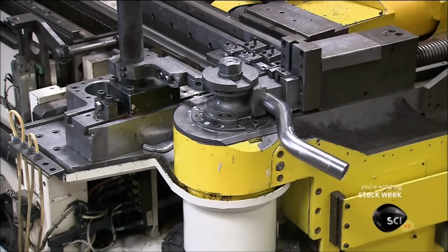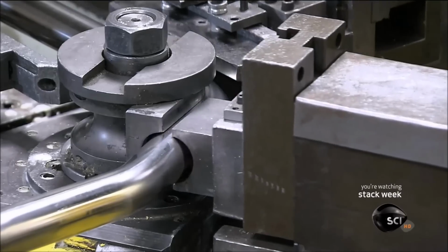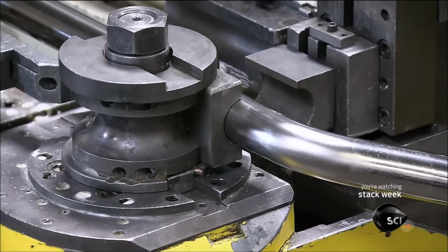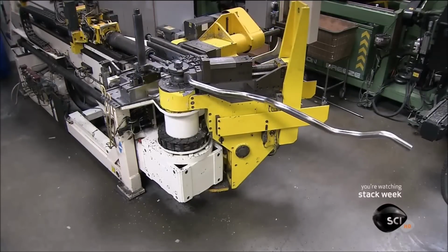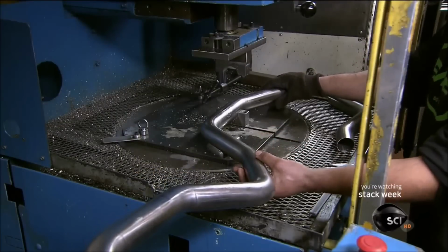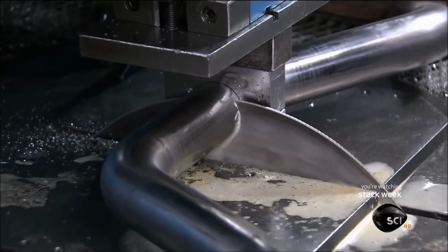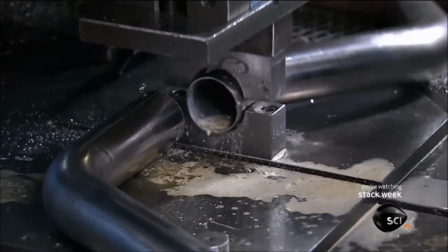Then workers mount each of those shorter tubes onto a computer-guided machine which bends it to the shape required for several exhaust systems. Workers then separate each system's tubing with a circular saw. Like the guillotine before, the saw has a carbide blade. An ordinary steel blade isn't hard enough to saw through titanium.